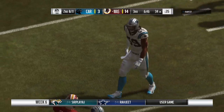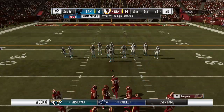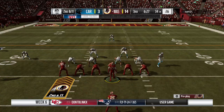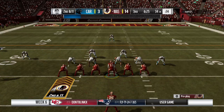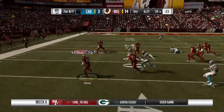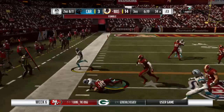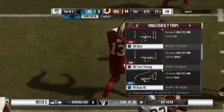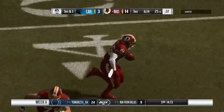Anytime you call an inside running play, you just know there should be a lot of congestion there. You're counting on your offensive line to take control of the line of scrimmage. That didn't happen in this case, and that play got bottled up. Again, it's Michelle, and I think the ball's out, but the Redskins look to get this one back, and indeed they did. It's still Washington football.